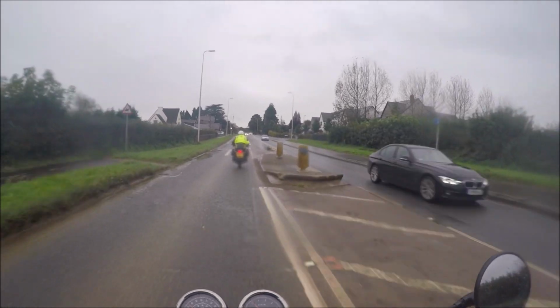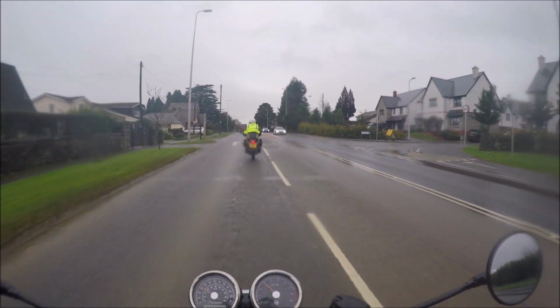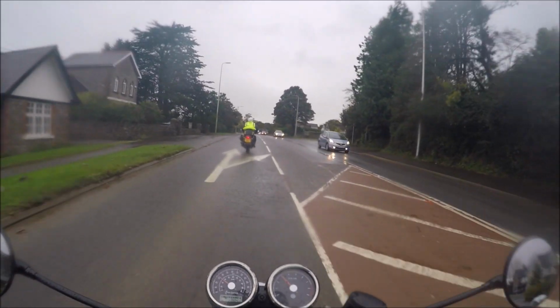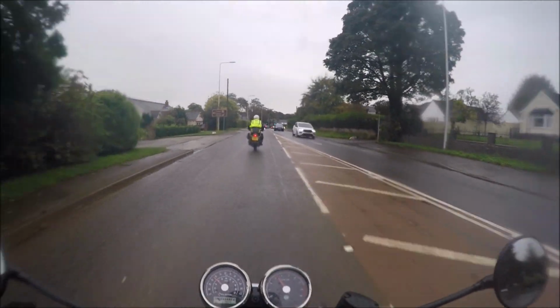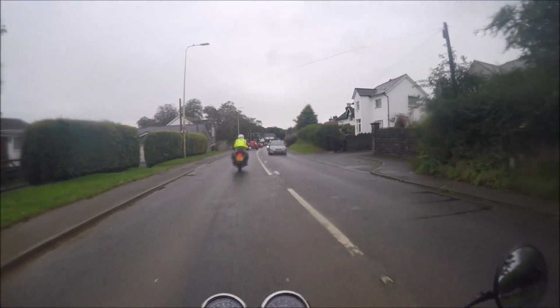Yeah, rather enjoying this. The brakes are exceptionally good for the bike. You know, they're not Brembos or anything like that. I presume they're Royal Enfield branded calipers. The brakes work really well. Nice and positive, good feel to them.